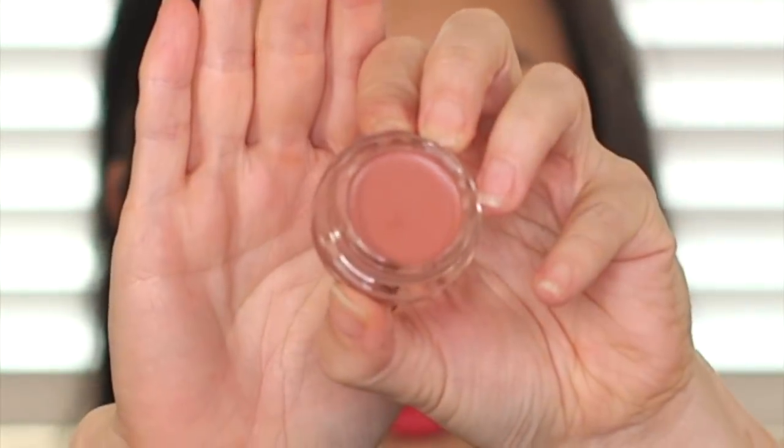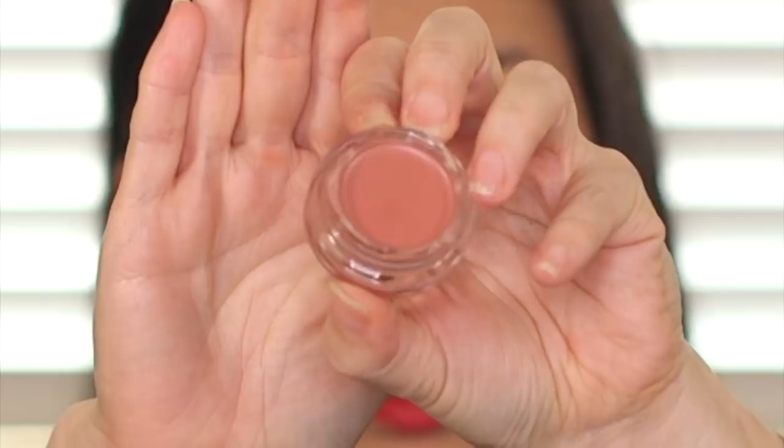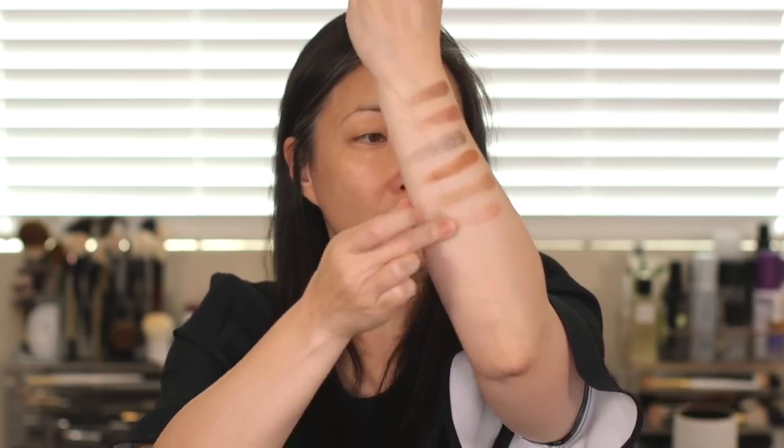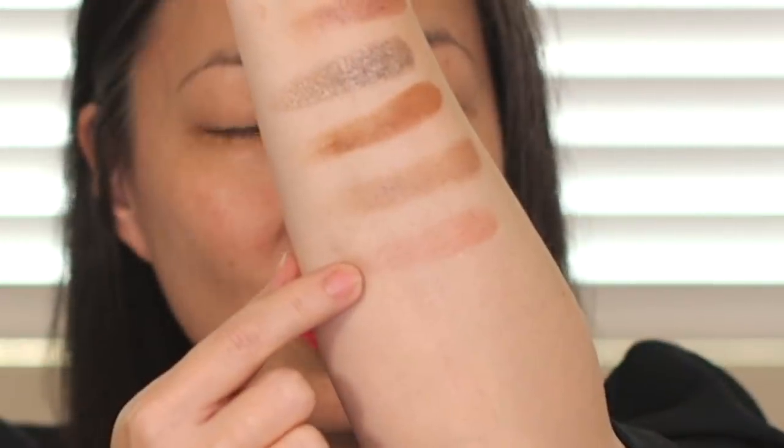And then I also picked up, I think a bunch of you recommended their cream blushes. So I picked up the cream blush in number 4, and it comes in the little pot like this. And here is the shade. Isn't that pretty? It's a really pretty nude kind of peachy pink color. So it's on my middle finger. Here is a swatch of that. So here is number 4.